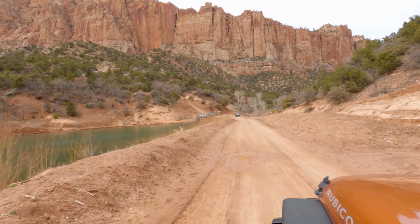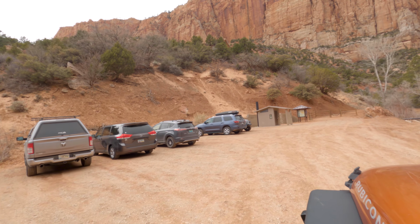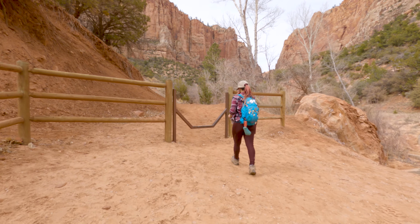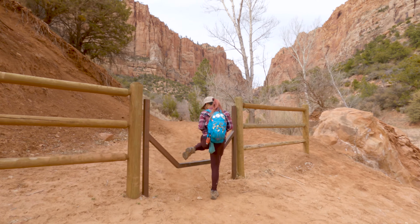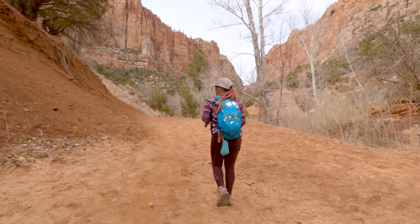There are 2 parking lots for this trail. There is the overflow, which you saw just a second ago, but the main parking lot is at the very end of the dirt road. You can also park on the side of the dirt road, but please be sure to pull all the way off so that the cars can get by. But enough about parking. Let's get on to the trail, which is beautiful.